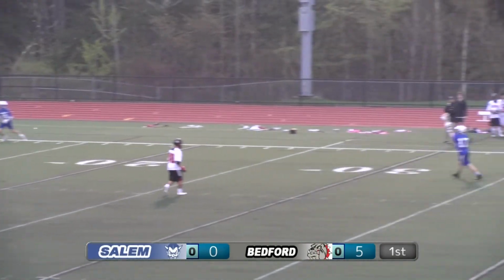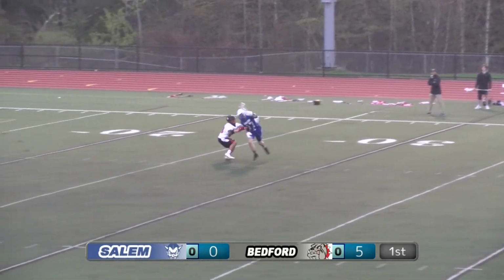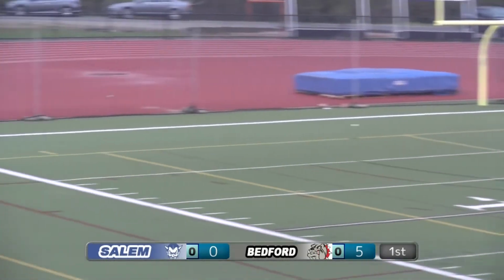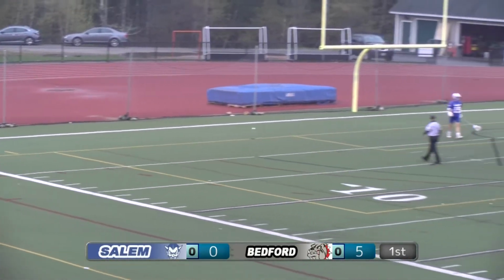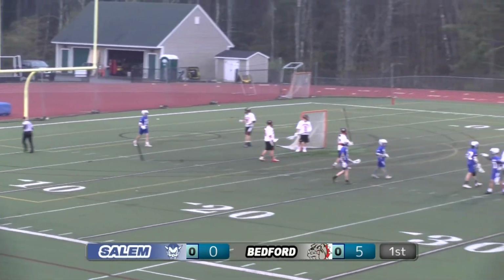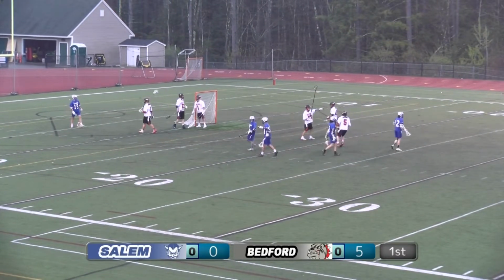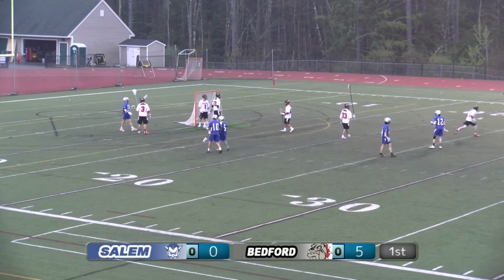Yep, first laundry on the field here against the Bedford Bulldogs. Looks like number 17, Michael Ferenc, looked to make a dish there. Unfortunately, couldn't connect on the pass. Ball goes out of bounds, but as I mentioned, we're going to have a penalty on Quinn Hutchins. So Salem will go on the man up.